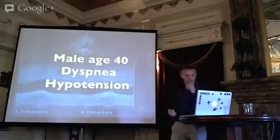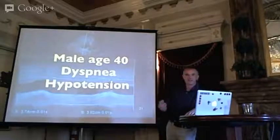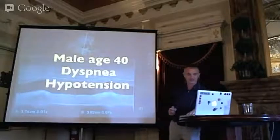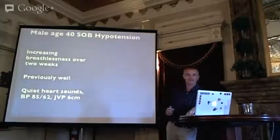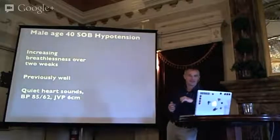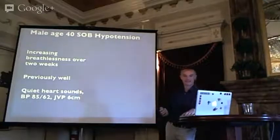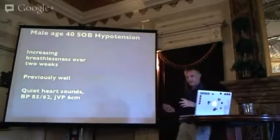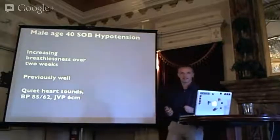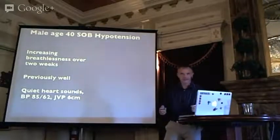Okay, let's look at some cases. A male, age 40, comes in with dyspnea and hypertension. This was when I'd done an echo course but didn't have a machine that was itching to start ultrasounding hearts. This guy had increasing breathlessness over 2 weeks. He had muffled heart sounds, hypertension, and raised JVP, the classic triad. I was seeing another patient, and my resident came to me and said, "Hey, Cliff, where do we keep the pericardiocentesis needles?" And I said, "Oh, third floor down in resuscitation." Well, thanks. Why? Hang on.